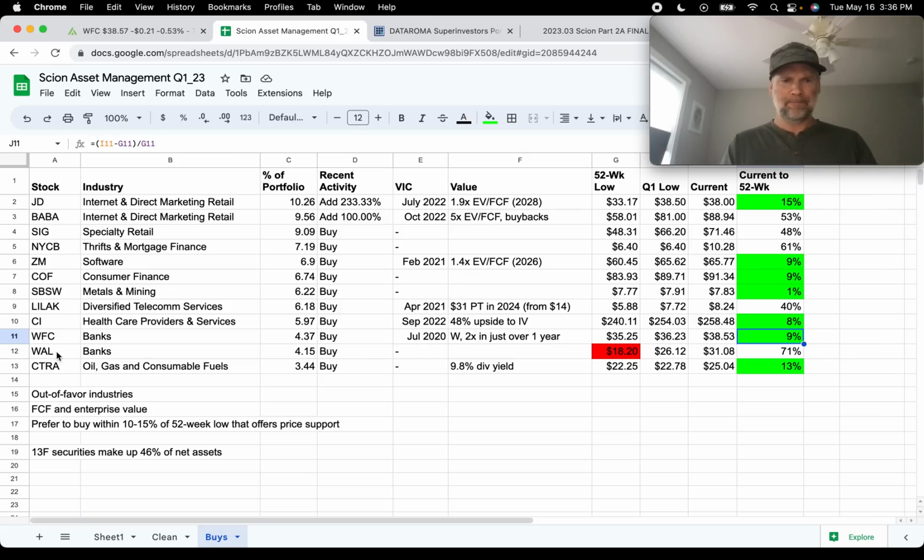Western Alliance is the second bank on the list. Now this one's interesting. So the Q1 low was $26.12. Since then, in the second quarter, it's dropped down to 18. Okay. So if I were a gambling man, which I'm not, I would guess that Burry's probably out of this. Okay, I'm guessing it crashed through that previous 52-week low, and Burry just cut his losses at that point. Current price is quite a bit above that 52-week low, 71% higher. So perhaps a lot of the opportunity is gone in this one.